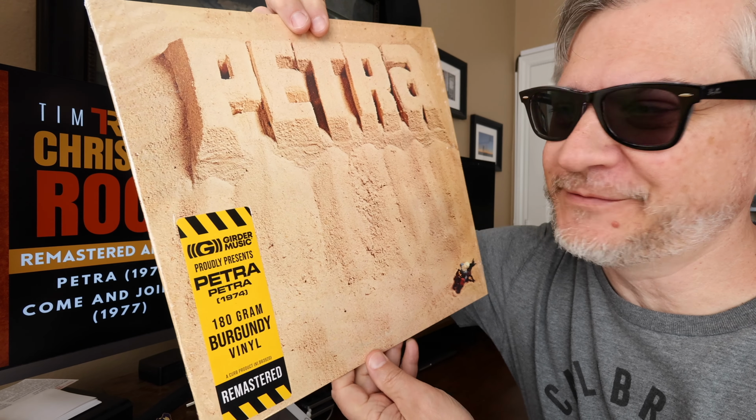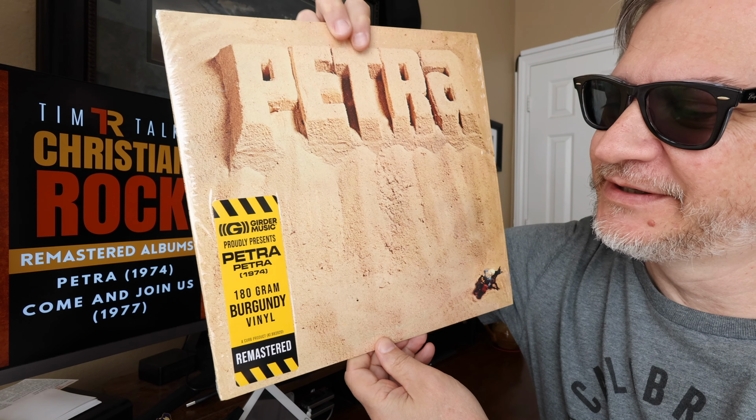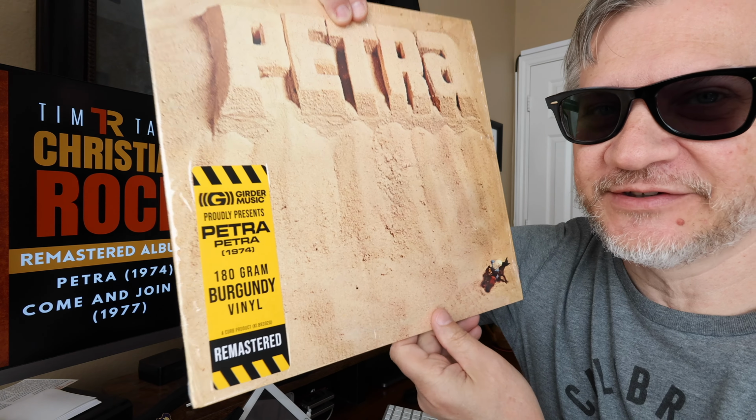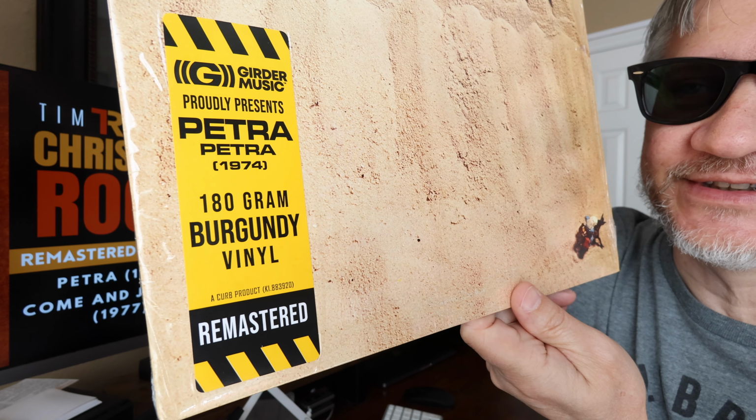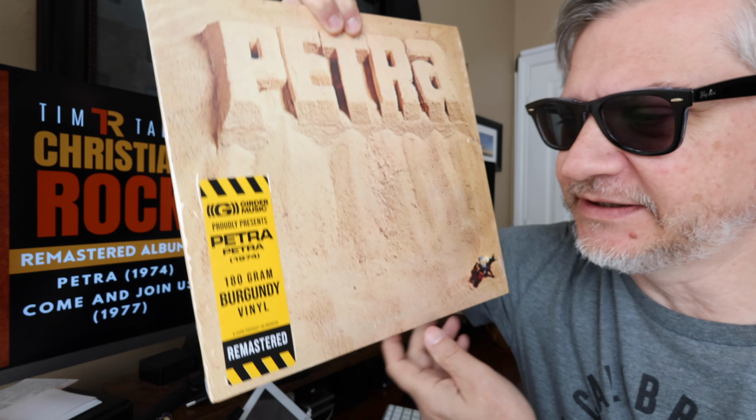And here is the vinyl for the first self-titled album, Petra, from 1974. I still got my hype sticker on there, so you can kind of get a little sense of that. 180 gram burgundy vinyl.